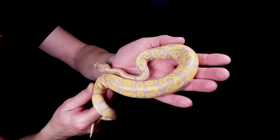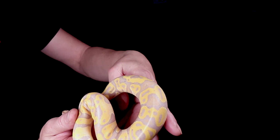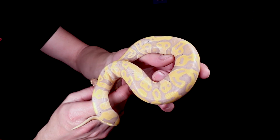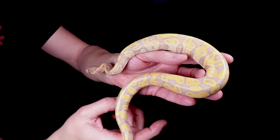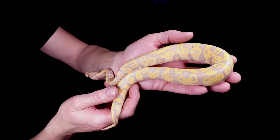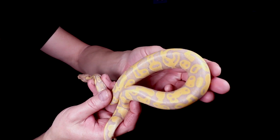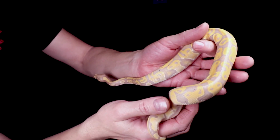Pretty awesome. So you know 100% sure that he actually carries 1 copy of the pied gene. It's a male and it's a male maker. So if you bred this to something else, all of the Coral Glow offspring would be males, all but, you know, there's actually a chance you can get a female, but the odds are like 1 in 50 or 1 in 100 that you'll get a female.